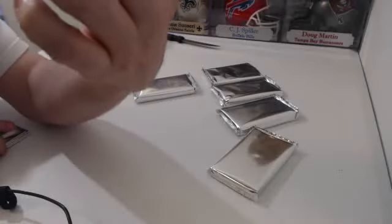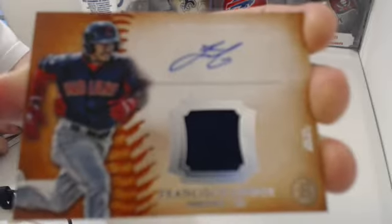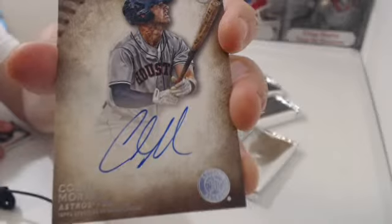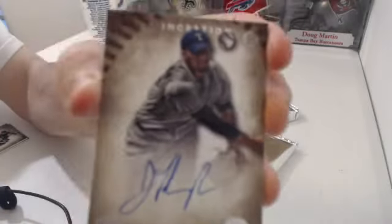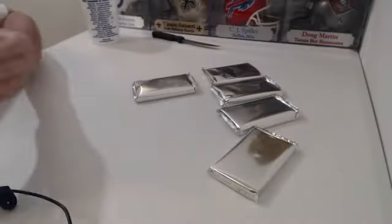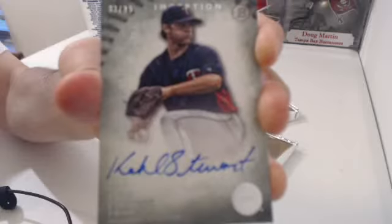Numbered to 25 for the Cleveland Indians, relic autograph of Francisco Lindor. Come on. With the Houston Astros, Colin Moran. For the Texas Rangers, Jake Thompson. For the Pittsburgh Pirates, Jung Ho Kang. And numbered to 99 for the Twins, Cole Stewart. That's a good one. Cole Stewart.